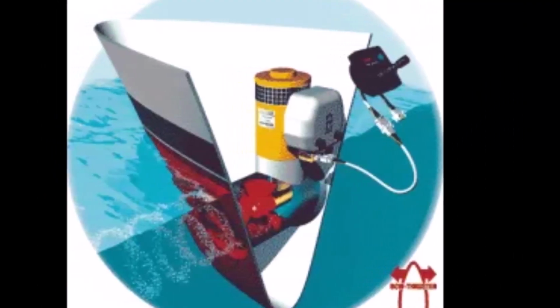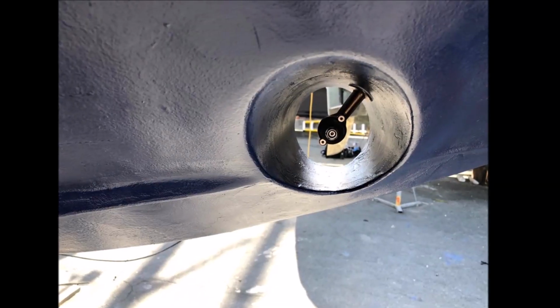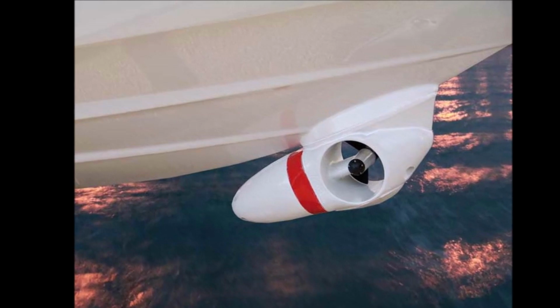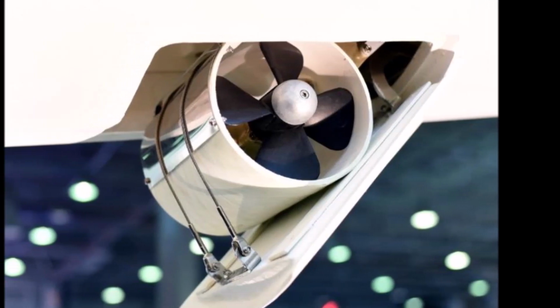A thruster is a simple propulsive device located at the bow and/or stern, bow being far more popular. It then provides sideways thrust, making the boat a lot more maneuverable. Rarely do you see these on small liveaboard boats, but new options that allow them to be mounted externally are allowing owners to retrofit them, and they're making them much more popular.